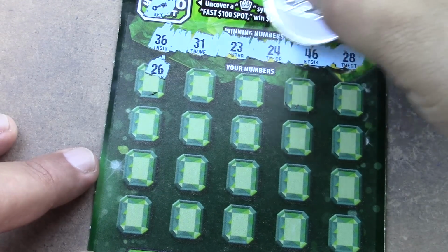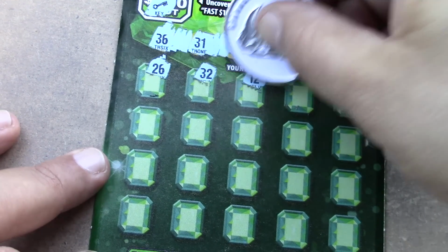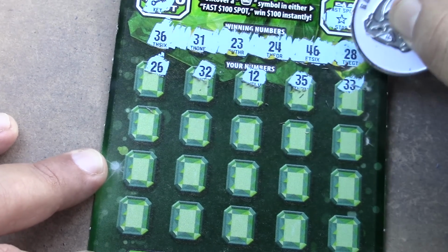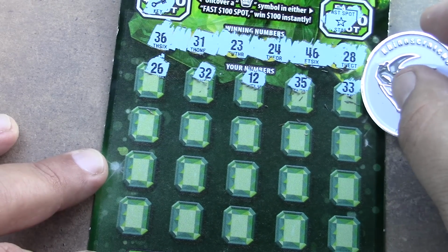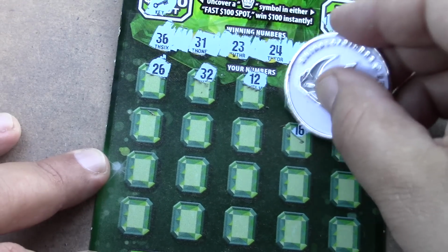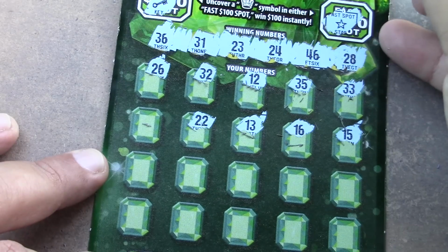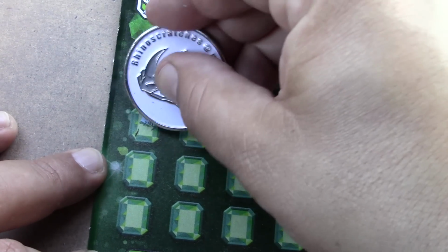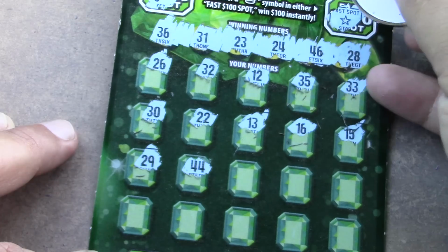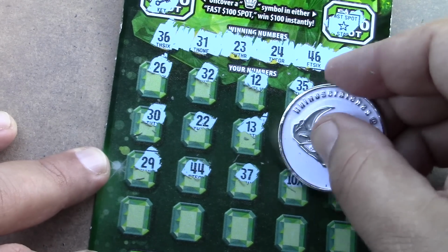26, we have 36 and 46. 32. No teens. 35. 33. We have 31 and 36. No teens. No teens. No teens. Double deuce. 30. 29. 44. 37. Oh, there we go.